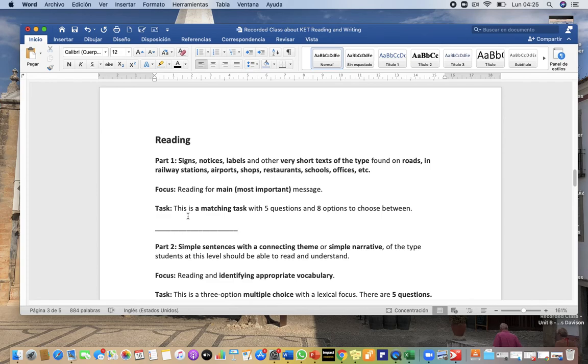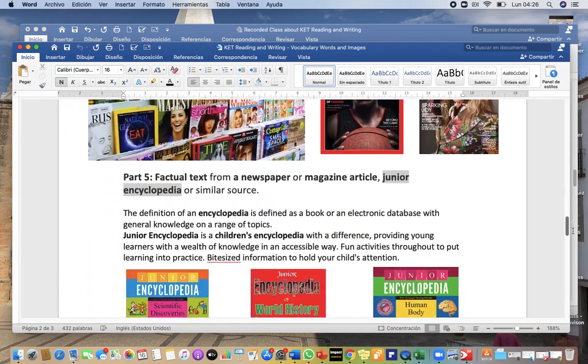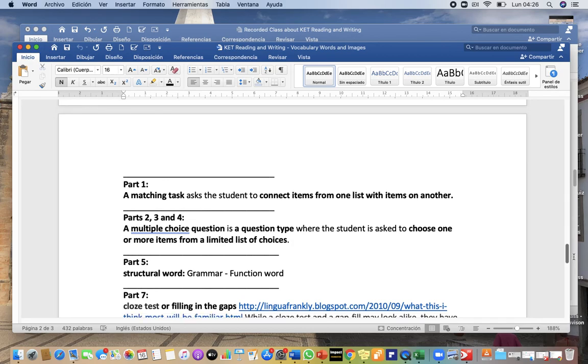It says that part 1 is a matching task. What is a matching task? A matching task asks the student to connect items from one list with items on another list. Okay, so now let me show you the test.